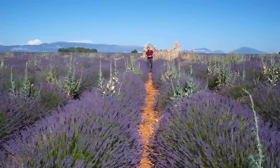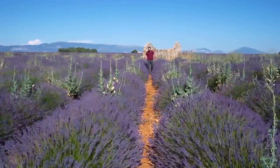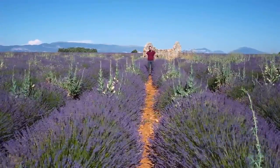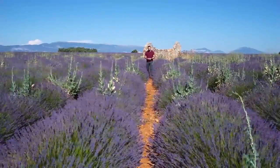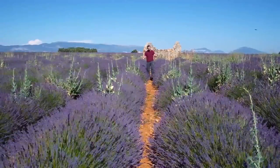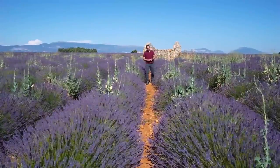Welcome to the French lavender fields in Valensole. It's summer here, so it's incredibly hot, and we have these gorgeous rows of lavender with their beautiful colours and strong smell, and we've got thousands of bees around, and for some reason they don't sting anyone. I've got no idea why. Maybe they're just a bit too busy to be stinging people.